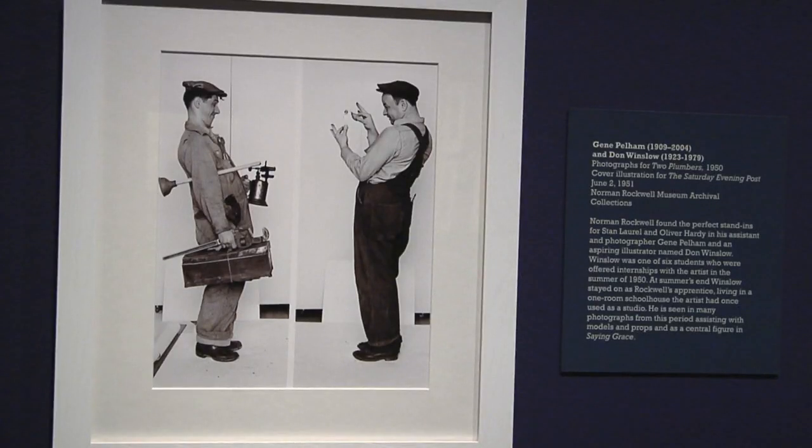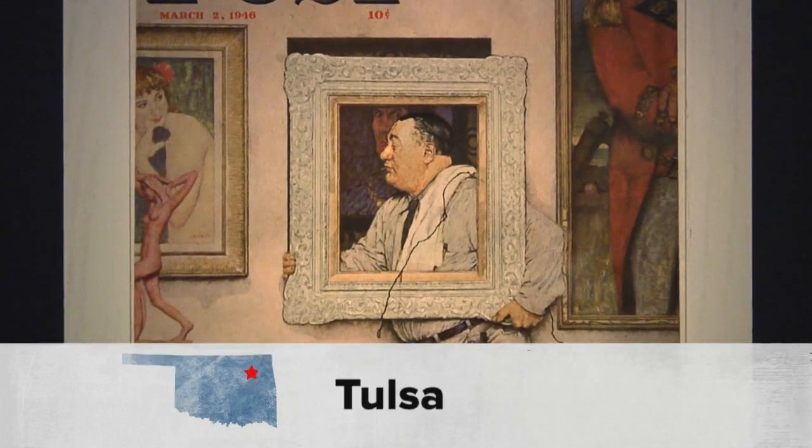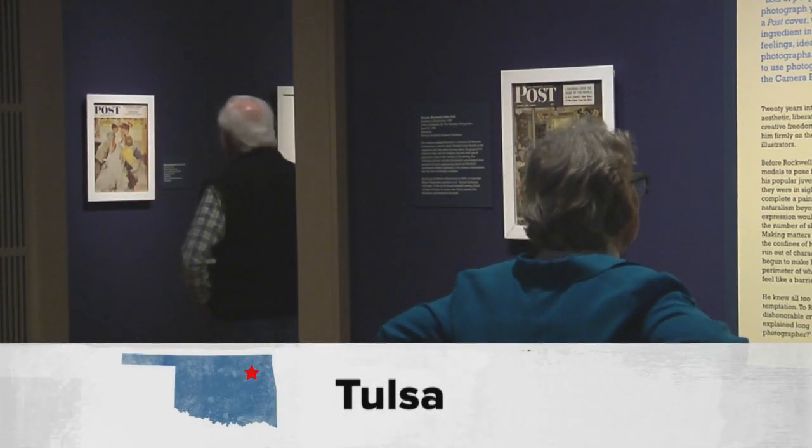We are in the Norman Rockwell Behind the Camera exhibition. Norman Rockwell's creative process started with an idea, which would end up on the cover of weekly magazines seen by millions. Well, these are all Norman Rockwell's ideas, and he's actually bringing them to the Post for them to put on the covers. And he was really good at it.